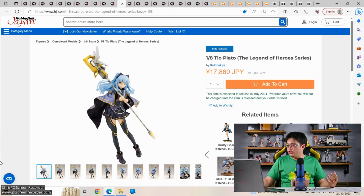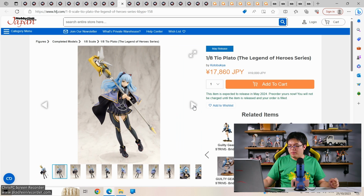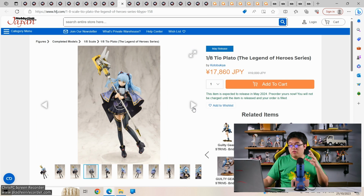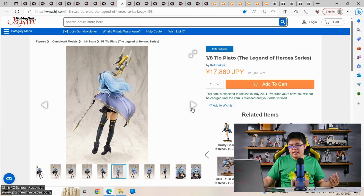Up next, we have Theo Plato 1x8 scale. That is also a pretty odd name. Okay, from the Legend of Heroes series by Kotobukiya, just under 18,000 yen. For some reason, this character looks like something from FGO, Caster Class Servant, right? And the character design of this thing is also quite to my liking. Like, she is holding a weapon.